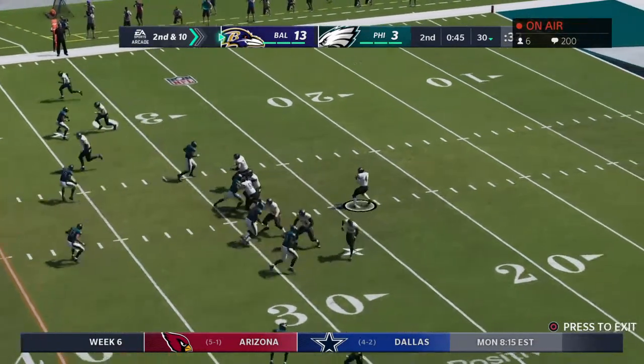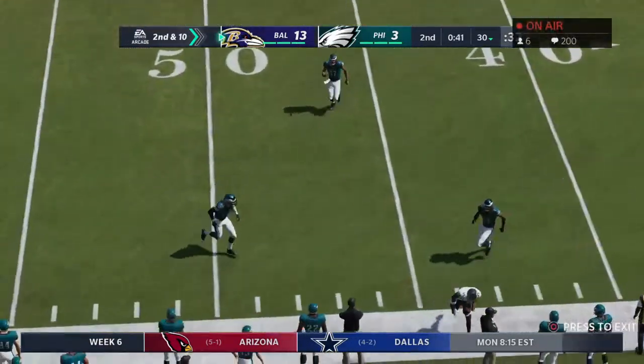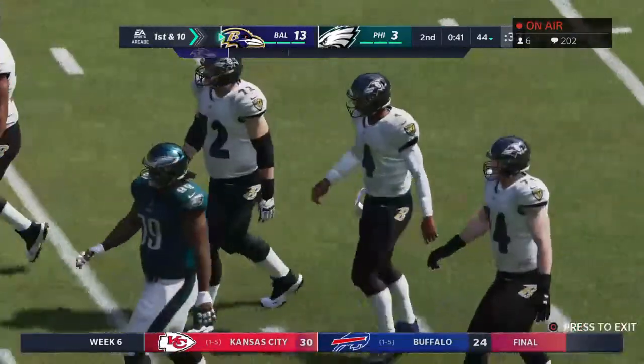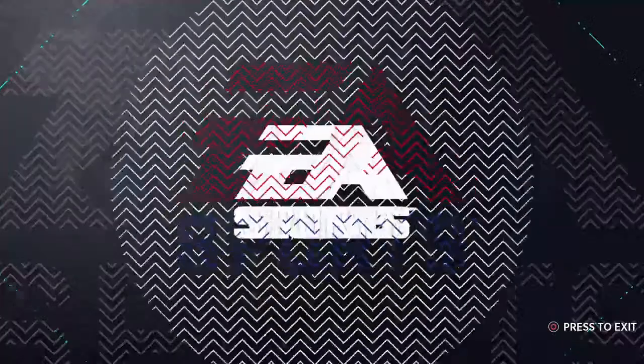Christian Fulton. Throwing again. Prescott on 2nd and 10. Back to Brown, this time complete. And he goes out of bounds just shy of the 45. Give him 14 on that one and a first down.